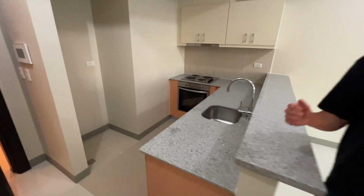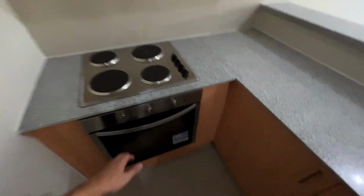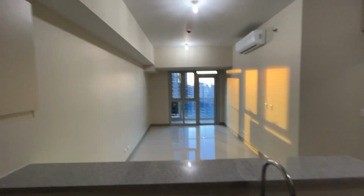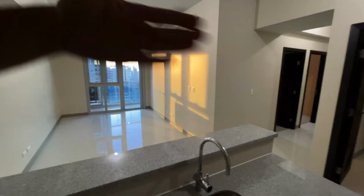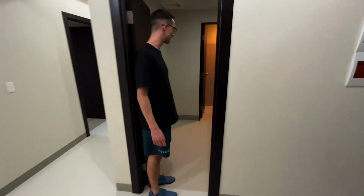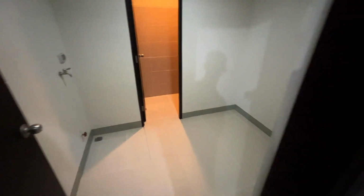They all have ovens. One beds in studios, at least the ones I've seen, don't have ovens. I know. Two beds and up have an integrated oven. This is nice. I really like that they don't have any cabinets hanging from the wall. So it's an open space. You can look right out onto the bedroom. And the maid's room is quite... Oh, I haven't seen the maid's room. Wow. It's big. It's very big.